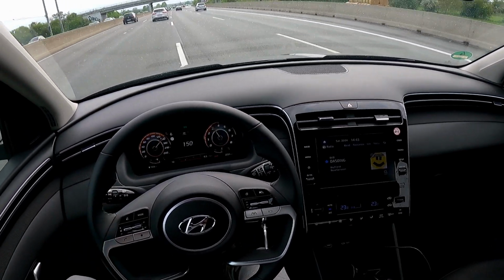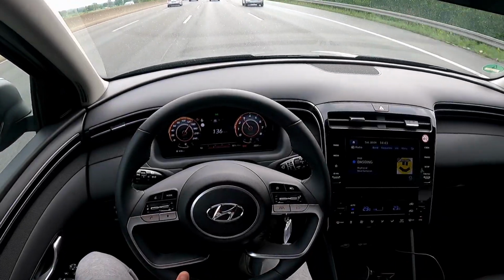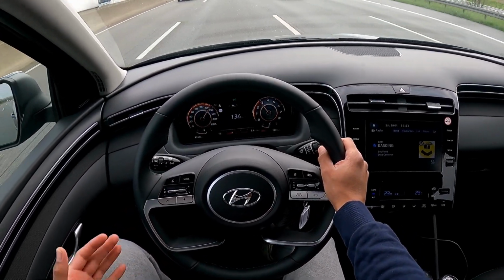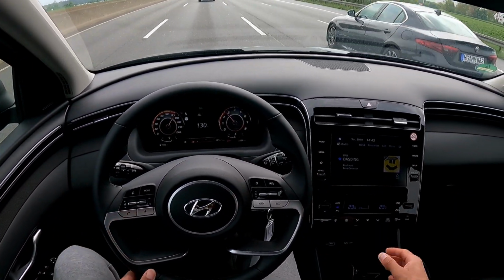So the Hyundai Tucson with the 150 PS 4-cylinder engine and the 6-speed manual tops out at right around 212 kilometers an hour on the speedo. That's where I had it at earlier. And overall, it's a decent vehicle. However, I feel there's too much cost cutting in these new vehicles. This is definitely one of them.